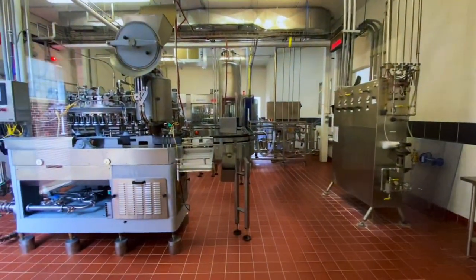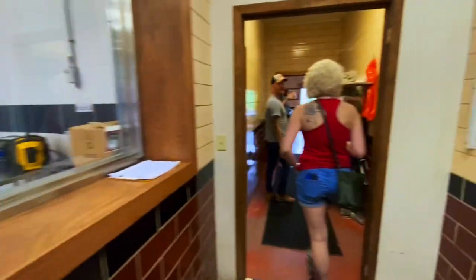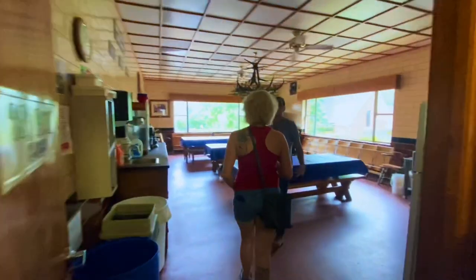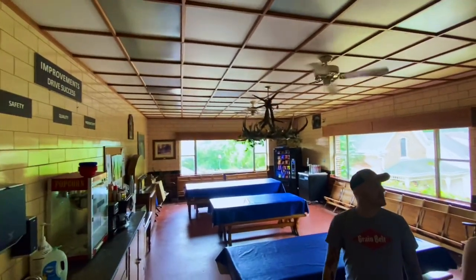Started to build our bar. They built a tap room, so this was our second tap room that we had. So now our break room, but this used to be, you can still see the taps that were used. They just were hooked up to kegs down below.